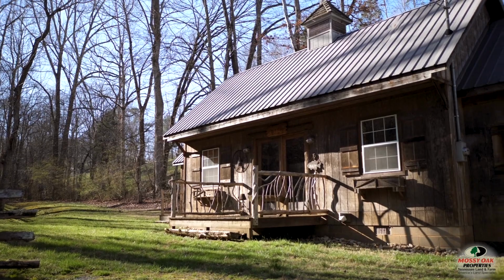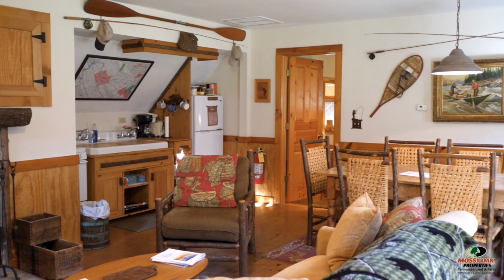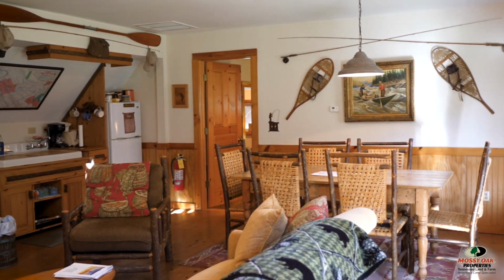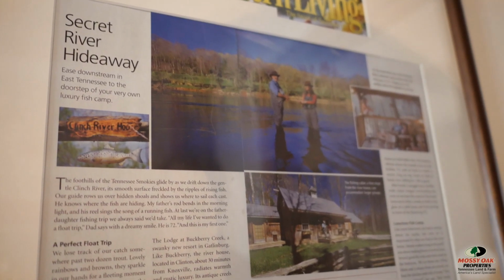And there's some original paintings here from Norris Dam and some original artists. And what's been fortunate about having the Clinch River House is that we've had everything from articles in Southern Living to Montgomery Life that were written about the Clinch River House.